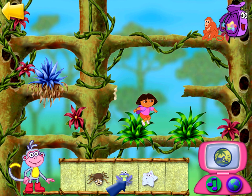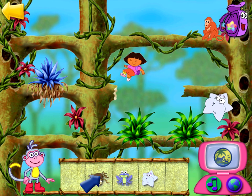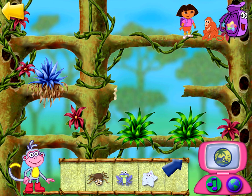What should Dora do? Great idea! She'll hop like a frog. Perfect! Great idea! She'll climb like a spider. Thanks, Gusty! Perfect! She'll hop like a frog! Perfect! She'll climb like a spider!